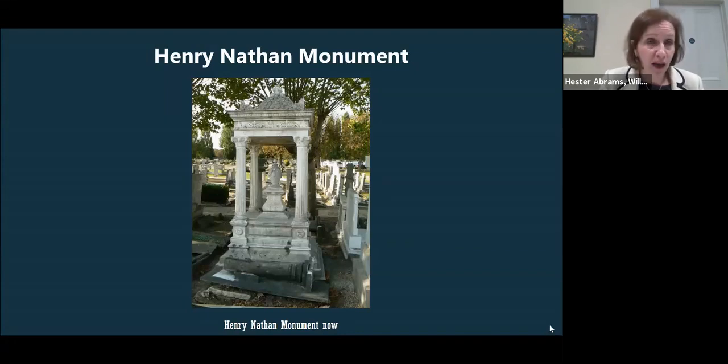Through a combination of my own mad Googling on the internet and somebody who came forward from the Jewish community who is an avid family history researcher, we've been able to construct an extraordinary story about this person and his monument. We're not entirely sure of all the details, so I'm not going to give it all away. Also, we don't have much time. But in fact, what's interesting about this monument is not Henry Nathan, but his widow.